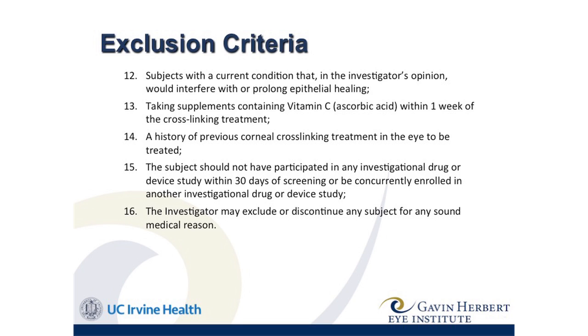Vitamin C can affect the cross-linking procedure, and so you can't have taken vitamin C supplements within 1 week of the treatment, and you can't have had juice or anything the day of or the day before. I had a patient walk in for a cross-linking treatment with a Jamba Juice in his hand, and I'm like, do you have any vitamin C? Nope. I'm like, come on, guy, it's right there. So we had to delay his treatment, but that is part of it.